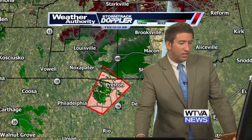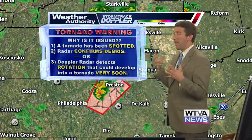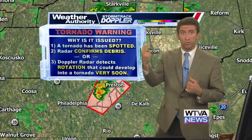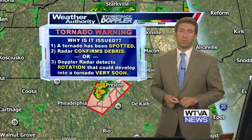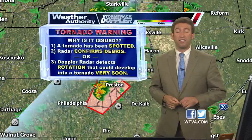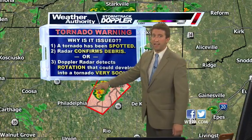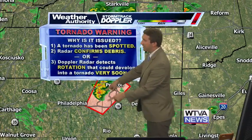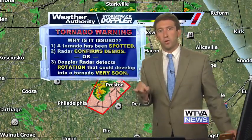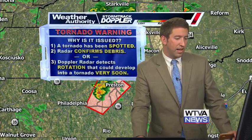Let's talk about what a tornado warning is exactly. A tornado warning is when a tornado has either been spotted visually with your own two eyes, or you can look at radar and tell there's a possibility that there is some sort of circulation. Now, Doppler radar in this case has detected some rotation, and that rotation is just south of our coverage area, down into parts of Neshoba and Noxubee County, basically right along the Neshoba-Noxubee County line, and that is tracking to the north, and that would eventually put it into southeastern Winston County. And so that's the reason why we are on the air and we are bringing you this warning.